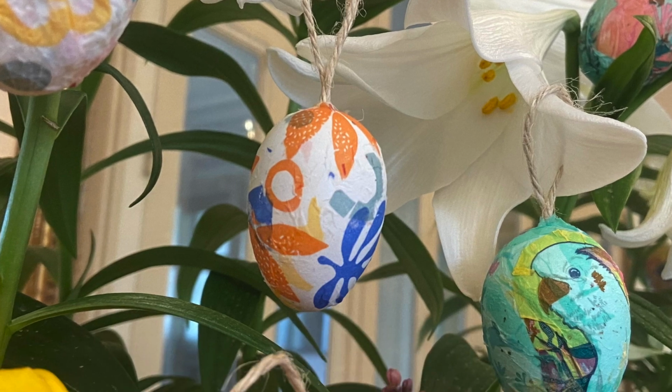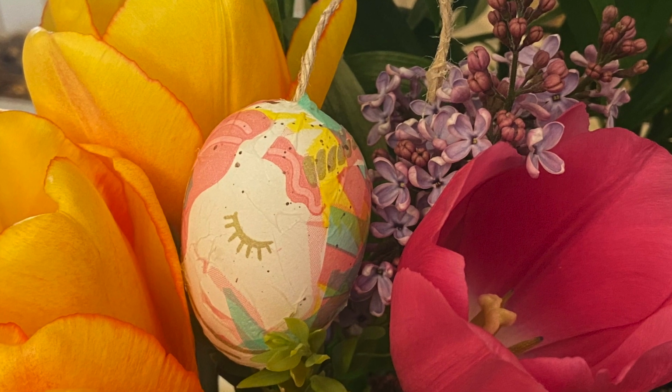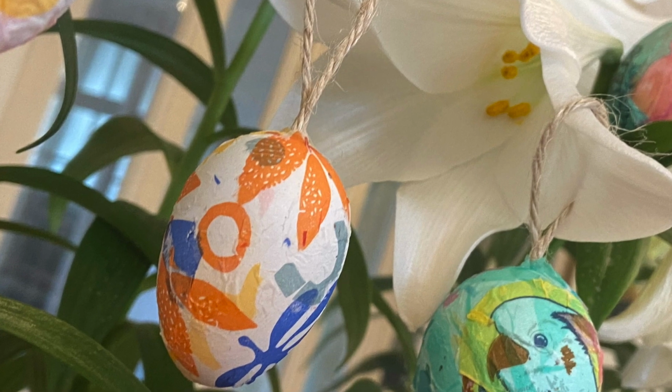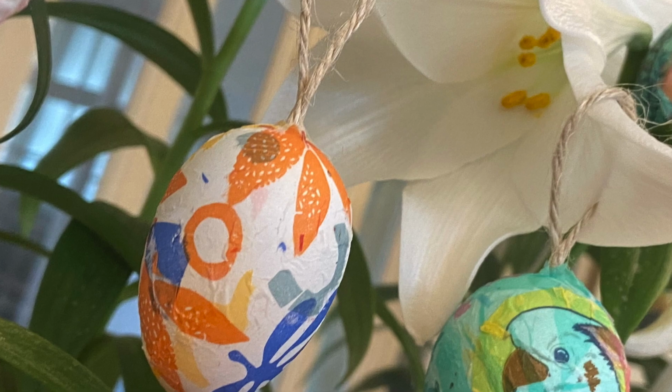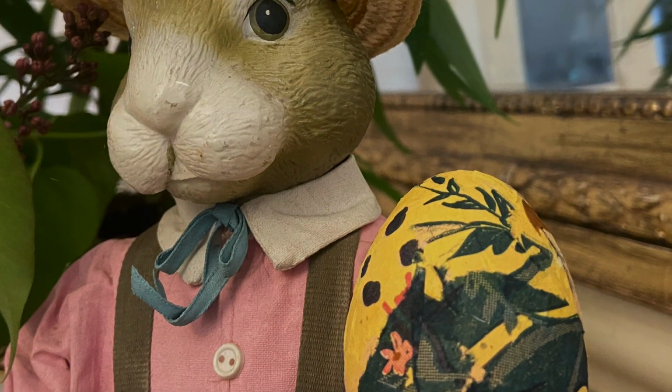Well, we did it, and they didn't come out too badly after all. I think next year we might do a little more searching for some more exclusive papers and also work on our technique a little bit, but for now, not too shabby.